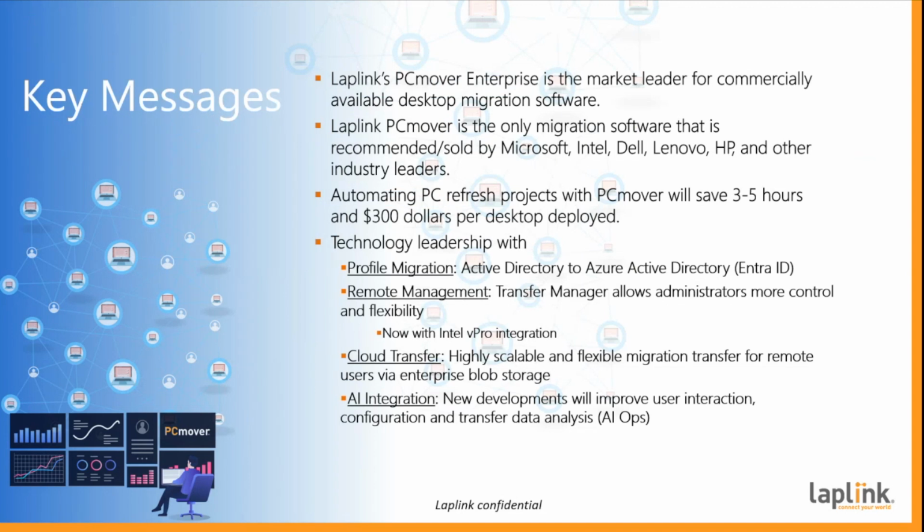So, coming to an end, I want to leave you with some key messages. First of all, Laplink's PCmover Enterprise is the market leader for commercially available desktop migration software, period. We work with all segments of the market. We work with all retailers and service providers around the world, and you can trust us to get the job done. PCmover is the only migration software that is recommended and sold by Microsoft, Intel, Dell, Lenovo, HP, and many others of the OEM society, and of course the retailers, service providers, and resellers.